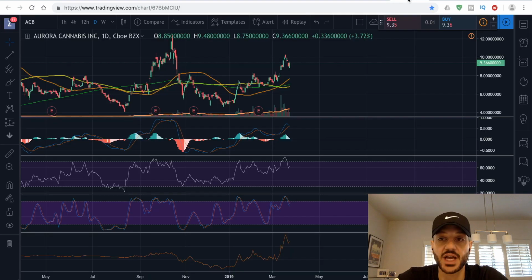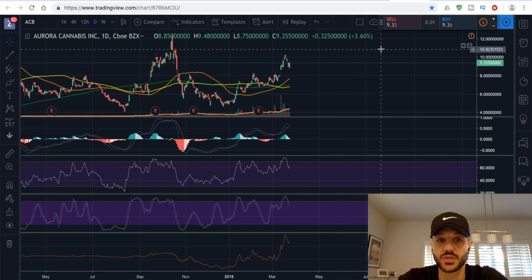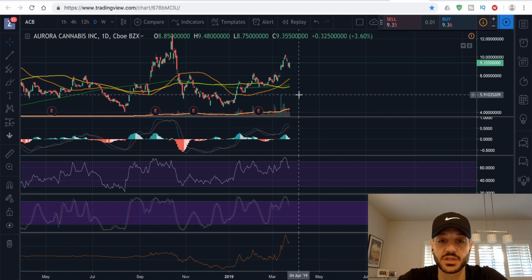So Aurora Cannabis, this is one of the pot stocks that we've been watching for quite a while. On the 1 day, it formed this inverse head and shoulders. We see the golden cross between the 50 and the 200. It crossed above the 100 as well. And there's a very possible retrace back to around $12. We're currently at $9.35. So Aurora Cannabis has been killing it for us.